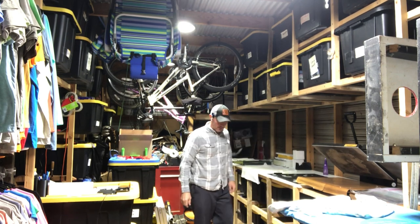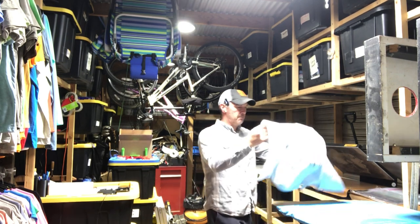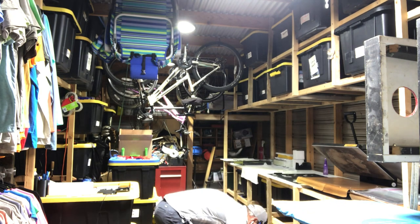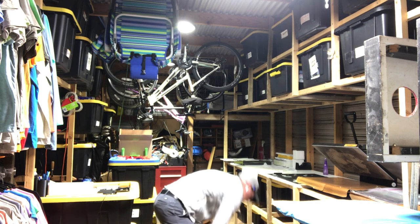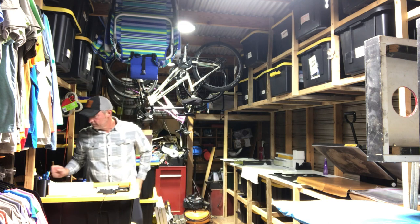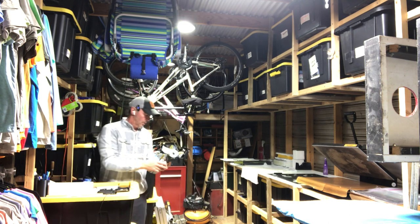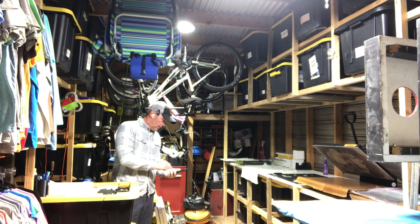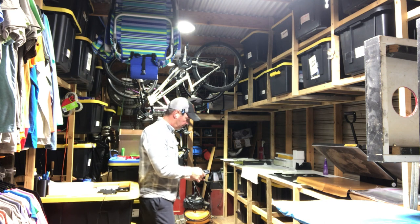Okay, photographs. Here's what we're going to do. We're going to lay this down here, right on this weathered plywood floor that I gave you a picture of earlier. Oh, looks good. We're going to take our phone. We're going to get a picture of that.